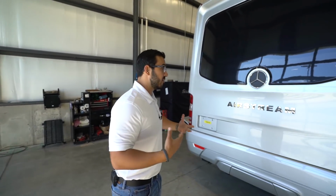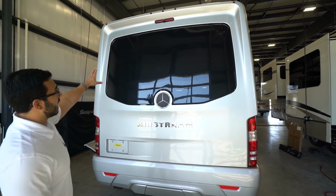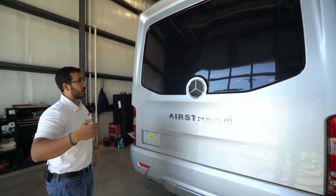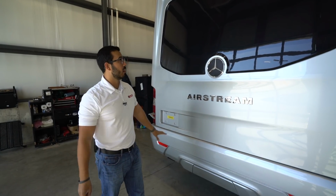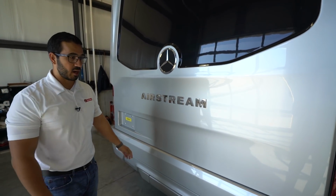Just be very mindful that you're not causing any damage. If we take a look at the back here, right up top, you do have a brake light, which is great. That way, anyone traveling behind you gets that extra added security. That's where your backup camera is located as well. The beautiful big Mercedes symbol right there, as well as the Airstream underneath.